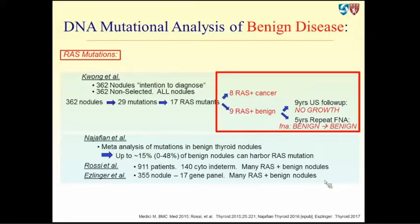But I'm going to draw yourself to the very far right of the screen as well, because it's a small little kind of proof of concept that I think needs to be followed up on, but it's notable. Because many have said, well, if you have a RAS-positive benign nodule now, you're just playing with fire. You just are dealing with a carcinoma in situ, and if you give it time, it will prove malignant. But lo and behold, we were able, through this database, to look and say several of these patients actually were able to be followed long-term by ultrasound.